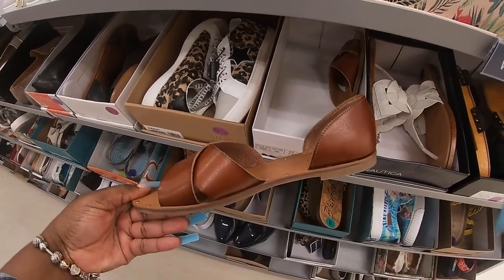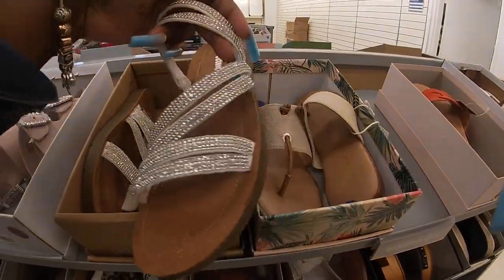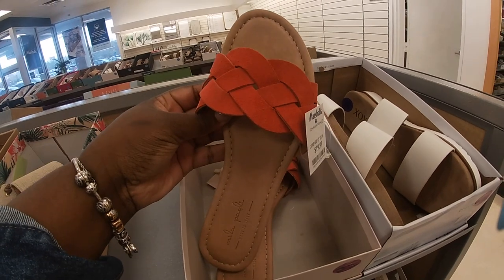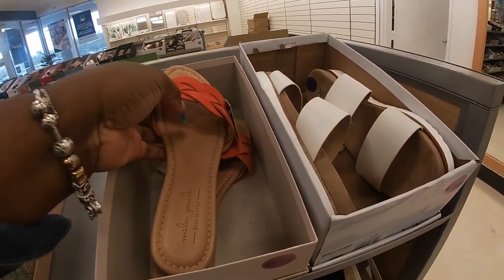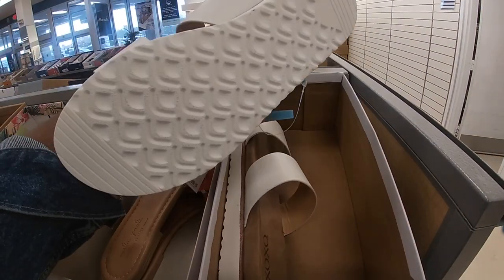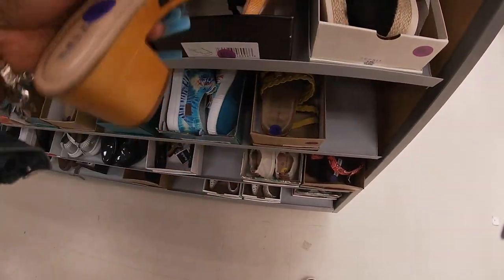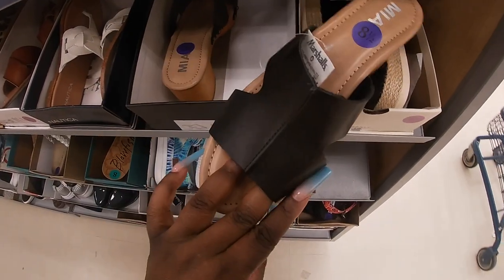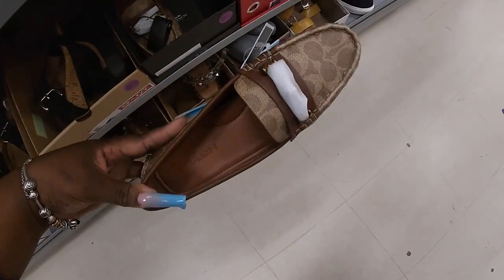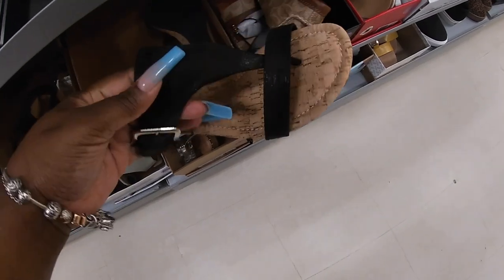I like these. Cushionaire. These are $20. $20. XO. These are, oh, I don't see the price. Mia. $30. Coach, $50. And these are Sugar, $25.